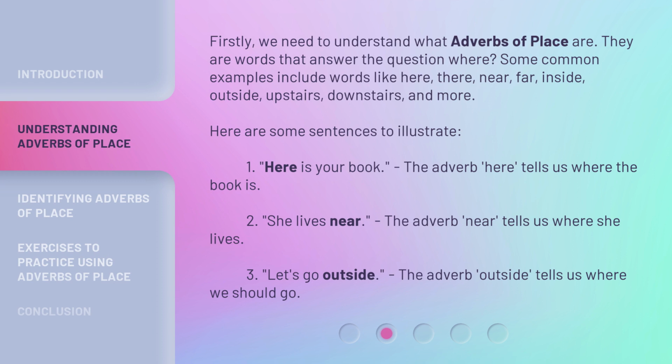1. Here is your book. The adverb, here, tells us where the book is. 2. She lives near. The adverb, near, tells us where she lives. 3. Let's go outside. The adverb, outside, tells us where we should go.